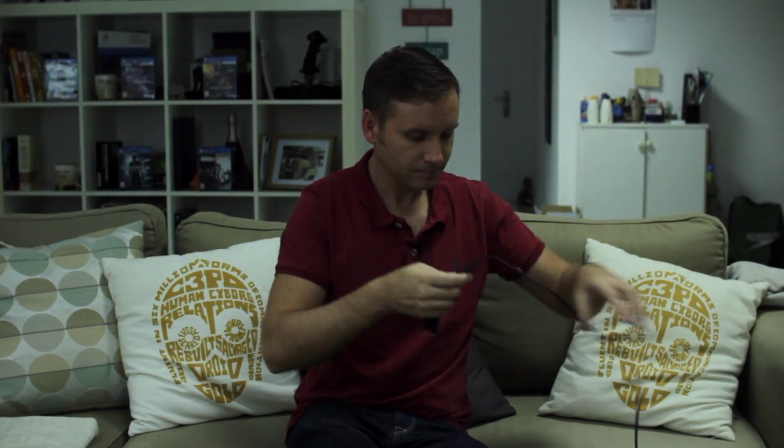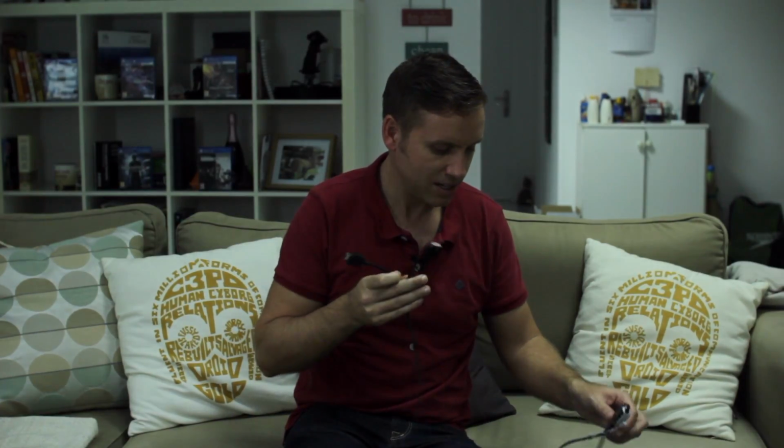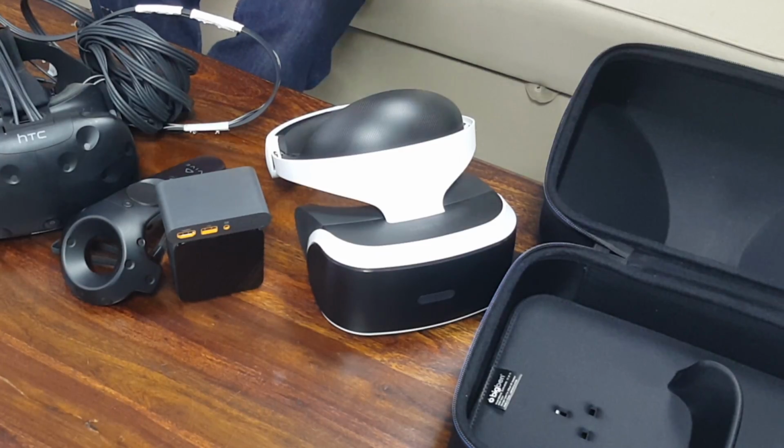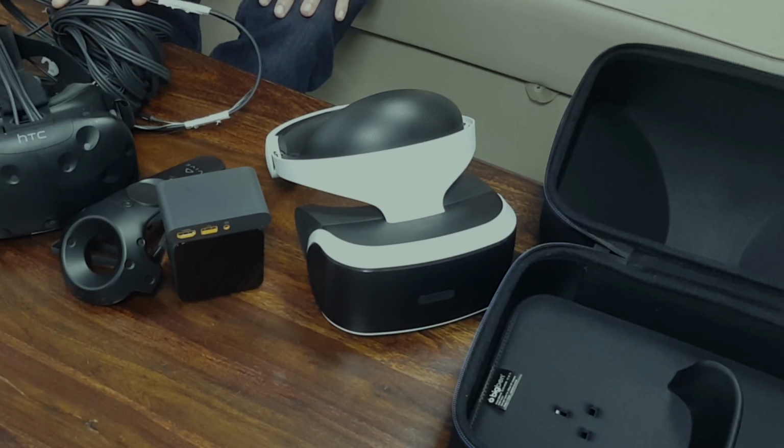But as I mentioned with the other one, the cable being such a problem, on this one, because of the types of games you play on it, the cable is not so much of an issue, because most of the games for this are seated or standing still, standing upright types of games. And then you just have the cable running down the side of your body.